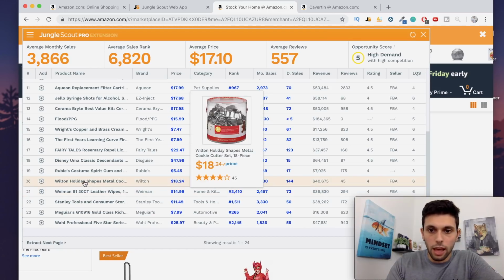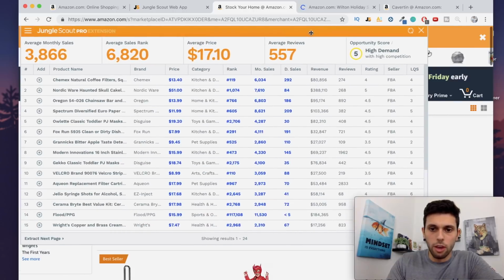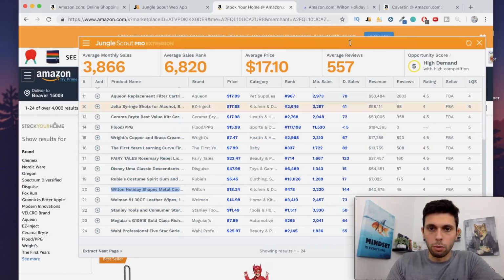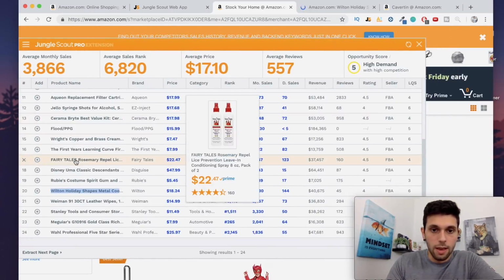So 40,000 with 45 reviews, holiday shapes metal cookie cutter. So this is a cookie cutter, right? Obviously it's a little late now, because it's November 2nd. So it's a little late to go into Christmas stuff, but holy, that's doing well, right? So what we're going to do now is keep looking at their storefront because we found someone who's actually doing really well.